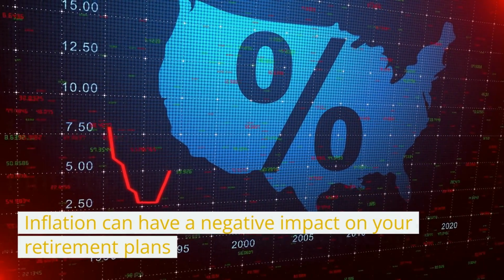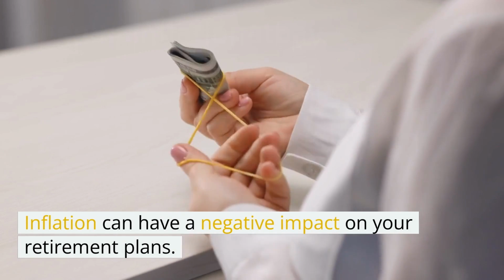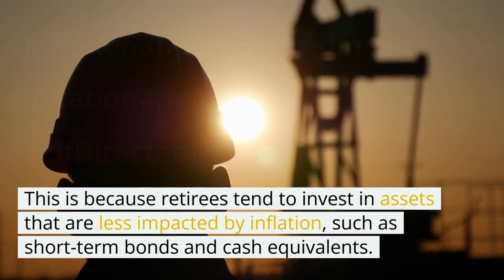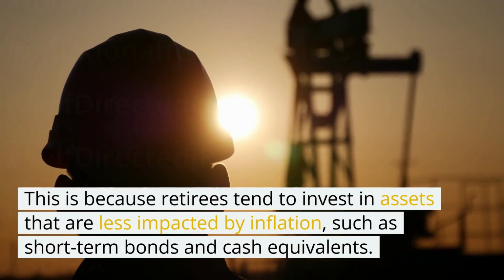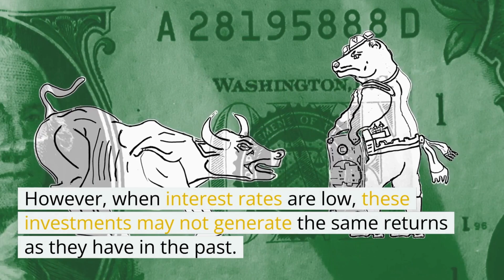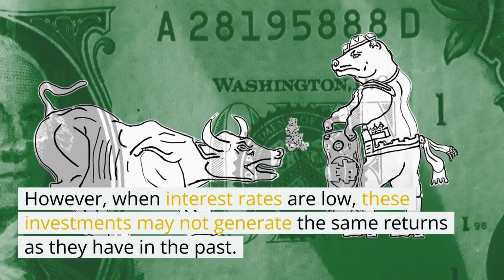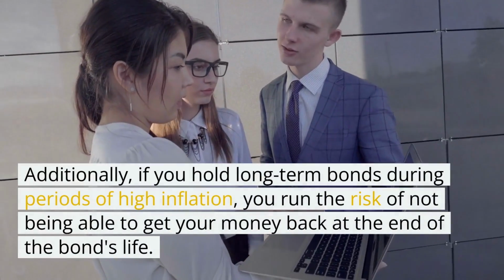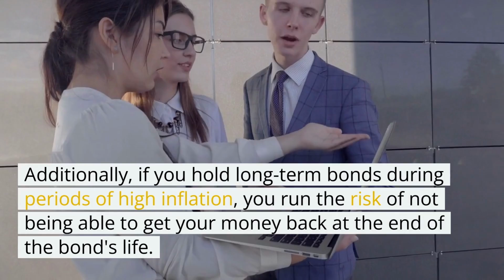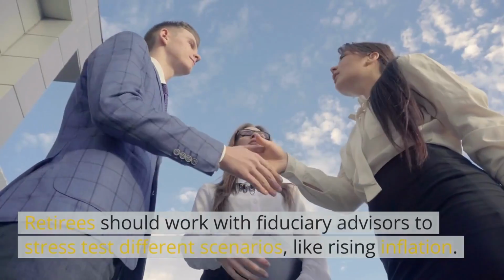Inflation can have a negative impact on your retirement plans. This is because retirees tend to invest in assets that are less impacted by inflation, such as short-term bonds and cash equivalents. However, when interest rates are low, these investments may not generate the same returns as they have in the past. Additionally, if you hold long-term bonds during periods of high inflation, you run the risk of not being able to get your money back at the end of the bond's life.